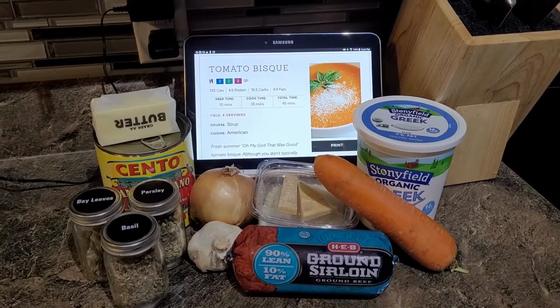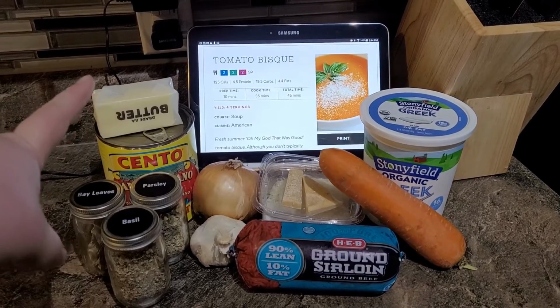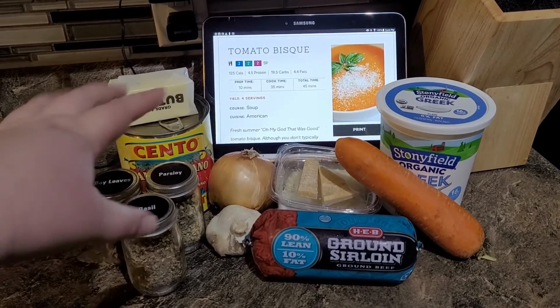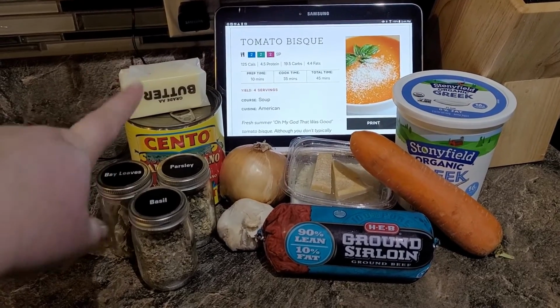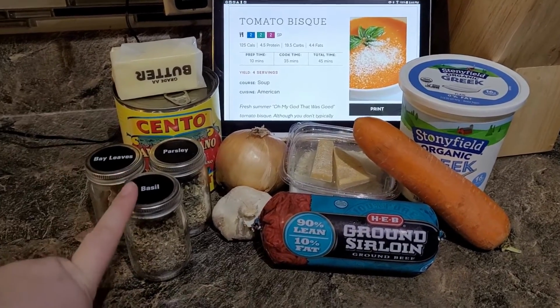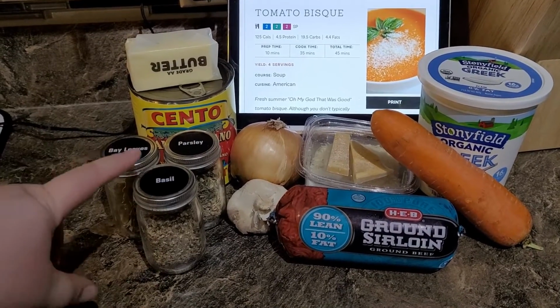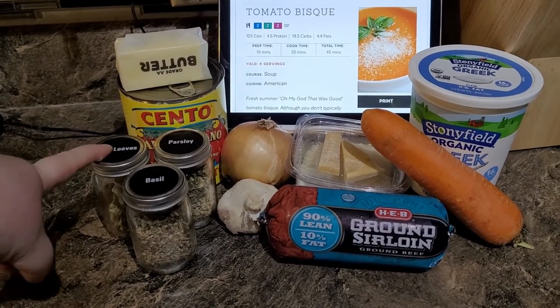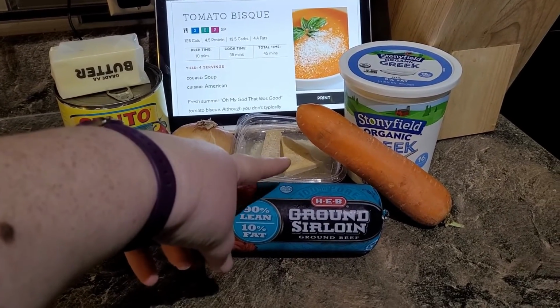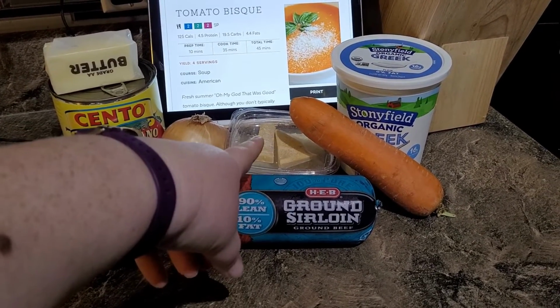All right, we're getting ready to start on this tomato bisque. We're going to need some butter. I'm using canned tomatoes. The recipe calls for fresh, but it is not summertime, so the canned is going to be a lot better. Plus, these are San Marzanos, which are delicious. Recipe calls for fresh herbs. Not using them. I have basil, parsley, and bay leaves, onion, garlic. I'm going to use some parm rinds in there. We've talked before about how that adds a ton of flavor.